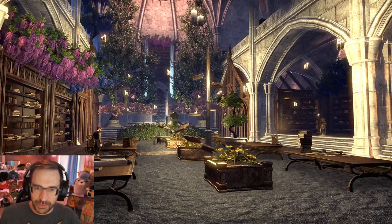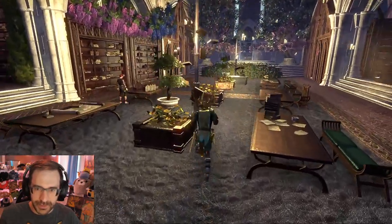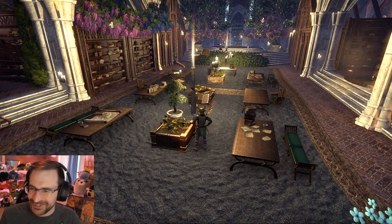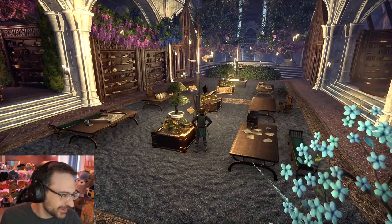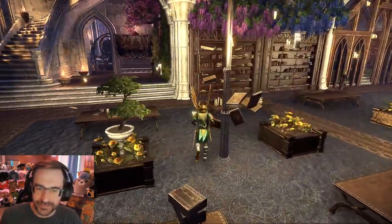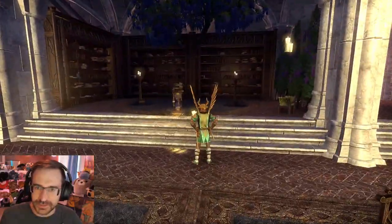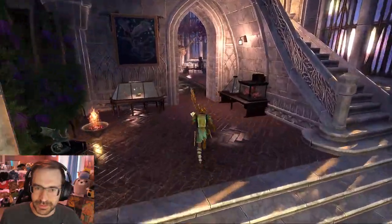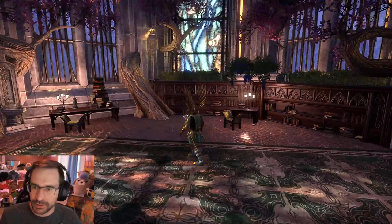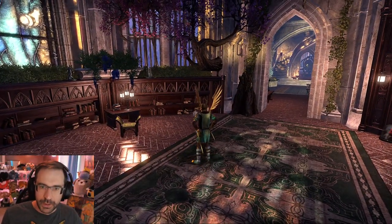Oh, this is slightly magical. Only a little bit of floaty levitation going on. Ooh, I like how they have the planters here, too. Well, it's like the entire building is a library. Cool. So it's not just one room.